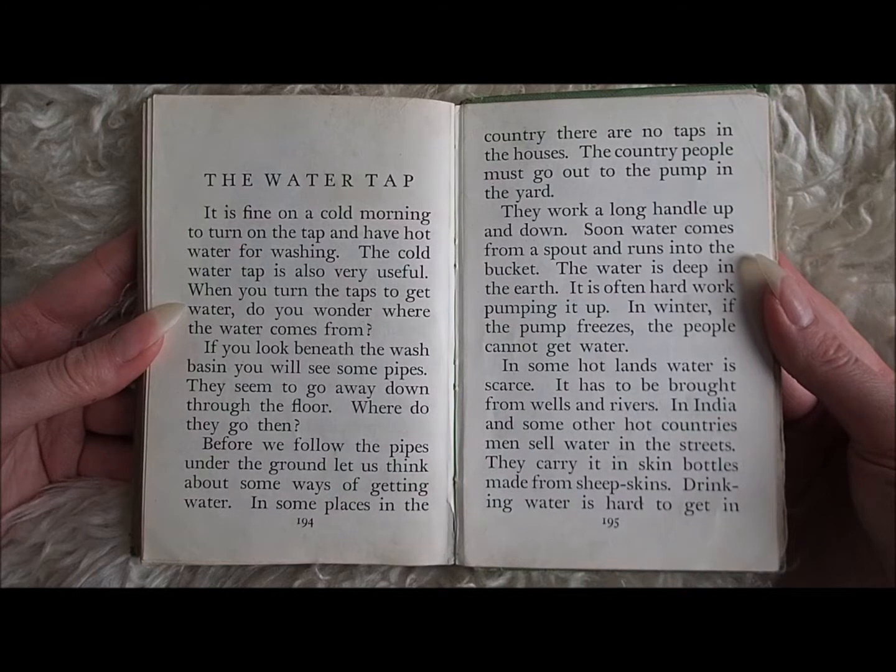It is fine on a cold morning to turn on the tap and have hot water for washing. The cold water tap is also very useful.